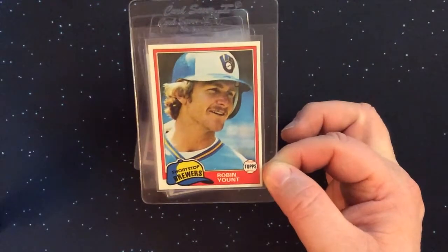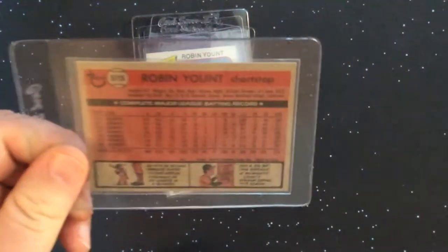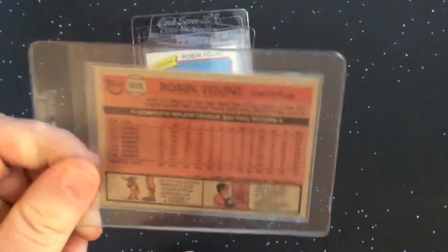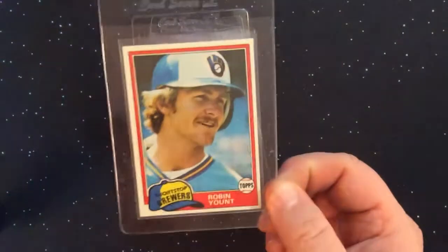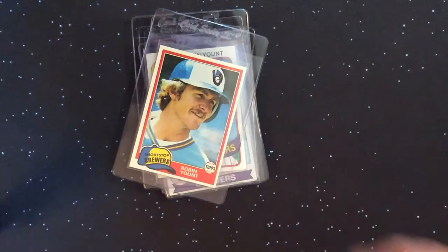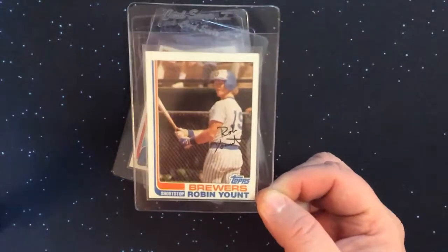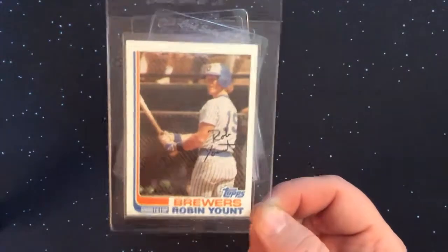It's 81 Topps. As a kid, I'd peruse over a lot of these stats and just look at them constantly, like a lot of kids did. Actually, how my parents got me to learn how to read was reading box scores on the backs of baseball cards, because I used to ask about them all the time because I was so interested in sports, even from a young age, baseball in particular.